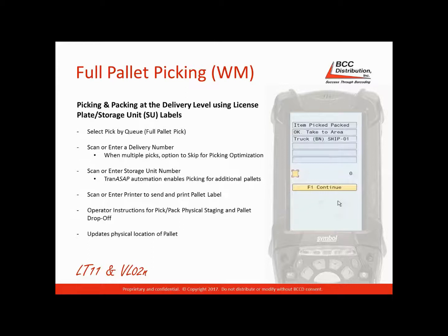instructions as to where to take it. So they're supposed to take it now to the staging area, which is where ultimately the pallets will get loaded onto a truck. And it tells them specifically where they're supposed to drop their product off.